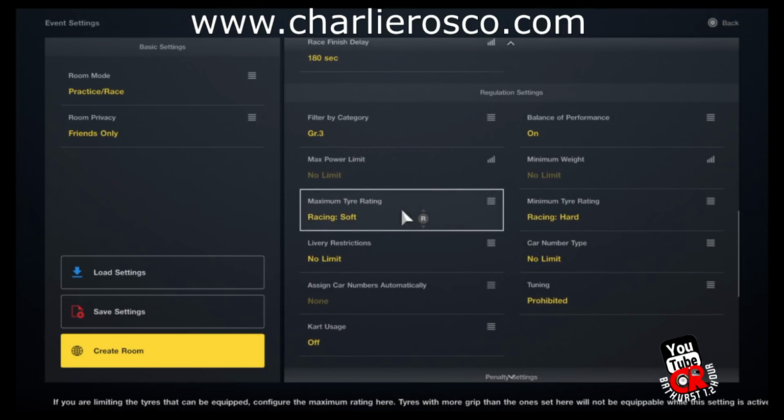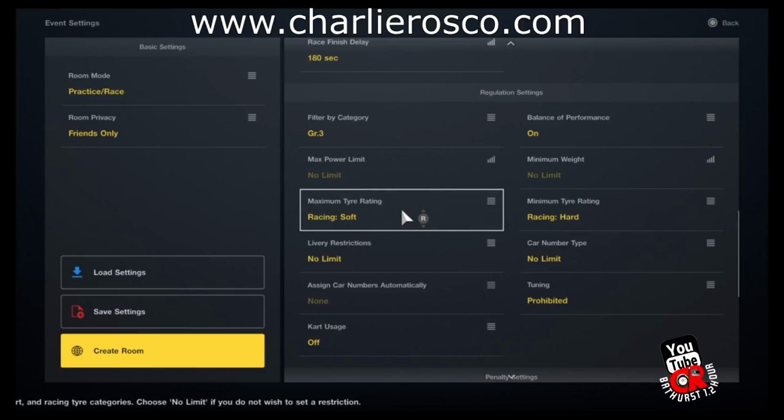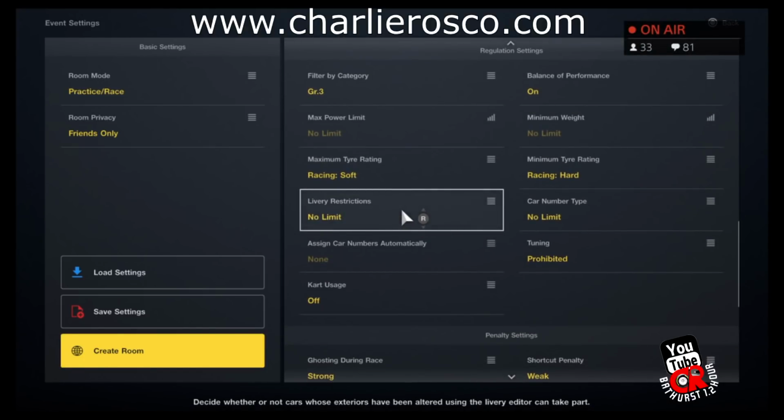The tyres that you can choose from vary between racing soft and racing hard, which will help increase the amount of different strategies you do. Do you try and run the whole thing with your fuel turned down on hard compound tyres? Do you run it right up on soft and pit 3 times more? That's where the strategy is going to come in. I think that'll help make it interesting, so that's how that is going to be.